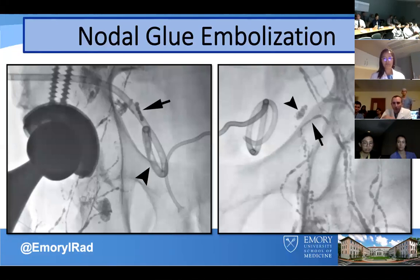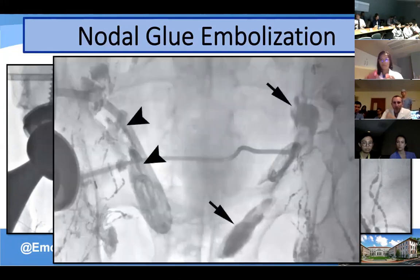They're also going close to the area where these drains are, so confirming the areas of leak. We can then do gluing through the different lymphatic channels to seal these up. And this is what it looked like at the end. You see multiple leaks, multiple areas of injury.